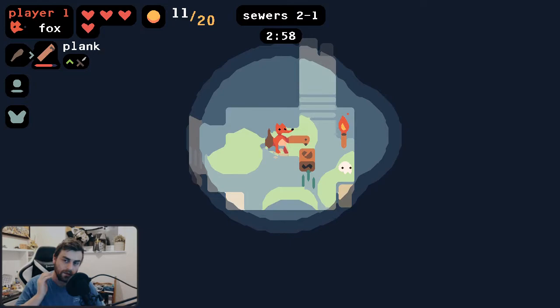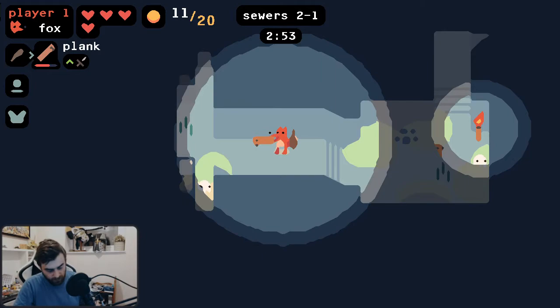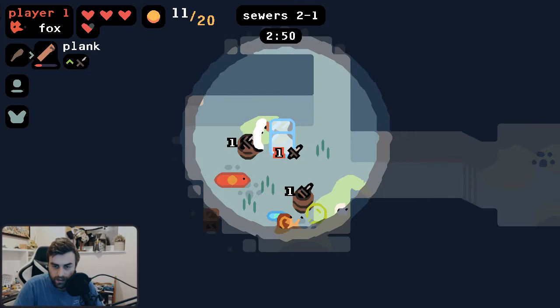Ooh. Sewers. Okay, new level. Chest unlocked. Oh yeah, right, back at the main menu there were chests. So maybe that's the progression that we can get if we go back. Oh damn. Okay.